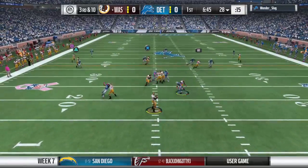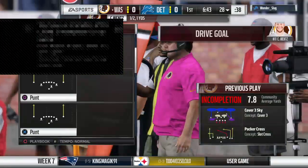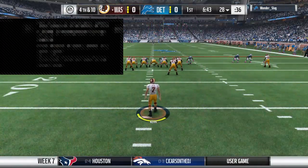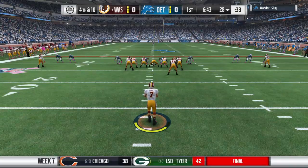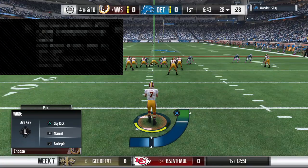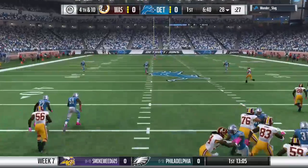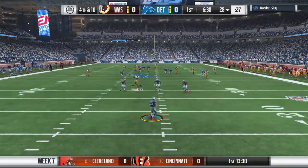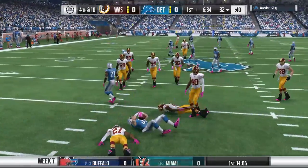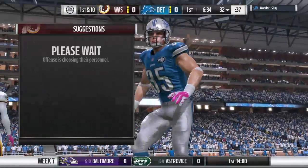Now Wentz on 3rd down. And he takes a shot on the release as this will be incomplete. He was looking for Antonio Gates that time. And that'll bring up a 4th down. On 4th down, here's Brett Kern to punt the football away. Fielded at the 20. 12 yards on the return that time. And the offense will come back onto the field for the 1st and 10.